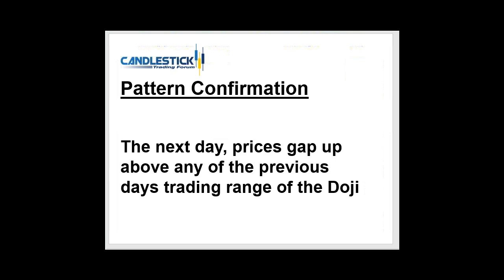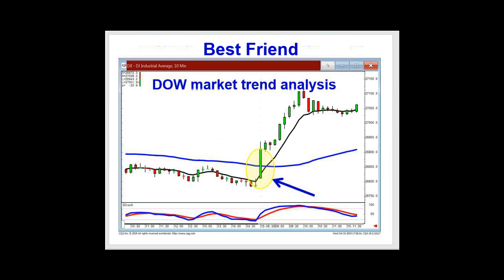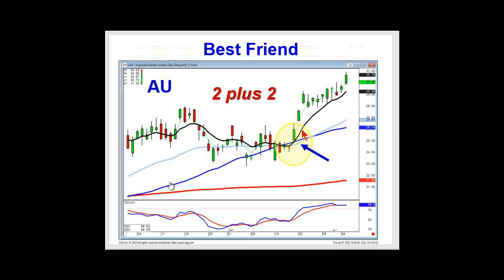After you see that doji in the oversold area, the next day the price gaps up above the previous day's trading range of the doji, which means it's gapping up above any of the price range. You can use it for analyzing anything. If you're analyzing the Dow, and you see that doji gap up, that tells you there's been a dramatic change of investor sentiment. So to hopefully illustrate to everybody in this quick presentation, that doji gap up illustrates a very strong price move.